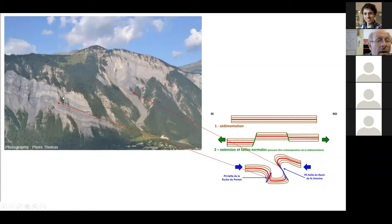Then tectonic inversion is not something really exceptional. But it's for me the first time that I see clearly a reverse earthquake on a long-term normal fault.